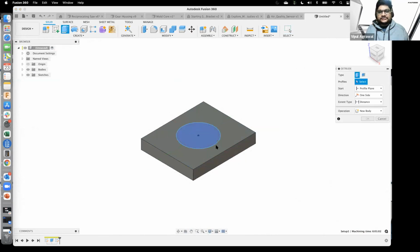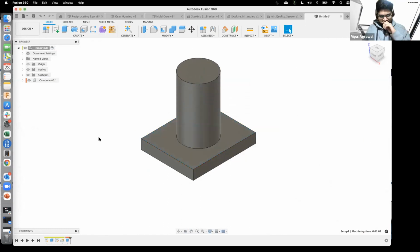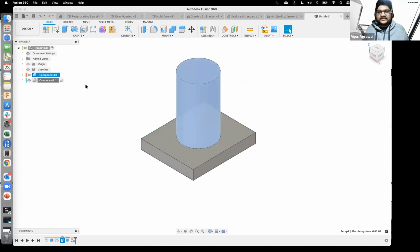What I can just do is start making my second object from here, taking references from here, and ask it to be a new component. So now I have one body, which is this one, and a second component, which is this one. What I can just do is create this also as a new component. So I'll have my assembly right over here.